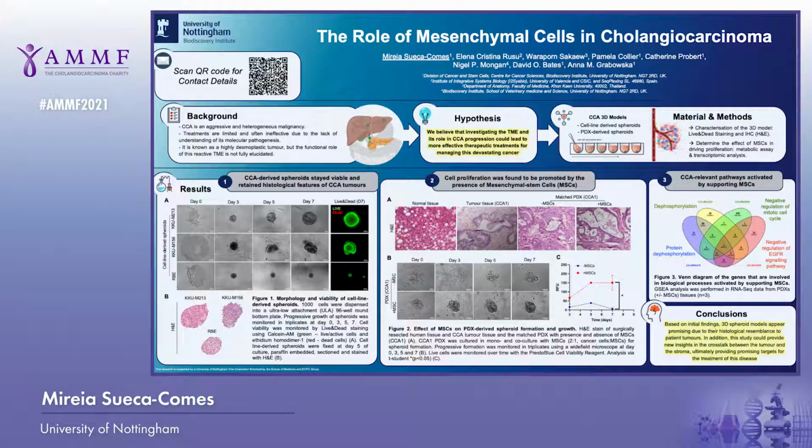I'll start by showing that CCA-derived spheroids stay viable and retain histological features of the CCA tumor. I successfully generated a big panel of cell line-derived spheroids. However, I'm only showing here 3 of the cell lines: KKU-M1, KKU-M156, and RBE. Morphology differences between spheroid forms were already observed at day 3 of culture and were more pronounced after 7 days. High compaction of cells was observed in all spheroids with a well-defined border. RBE spheroids, although forming a compact spheroid, remained constant in size over the time of culture.